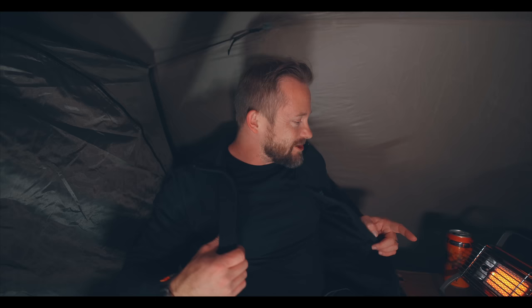I wish I brought a thermometer with me because inside of this tent, it's gotta be close to, I don't know, 75 degrees right now. This little Cupid heater puts out a lot of heat. And even for a large tent like this, I'm getting hot. I'm going to take off this jacket and then turn down the stove.